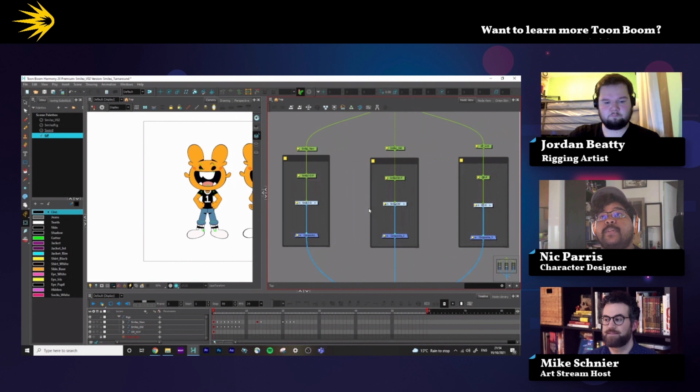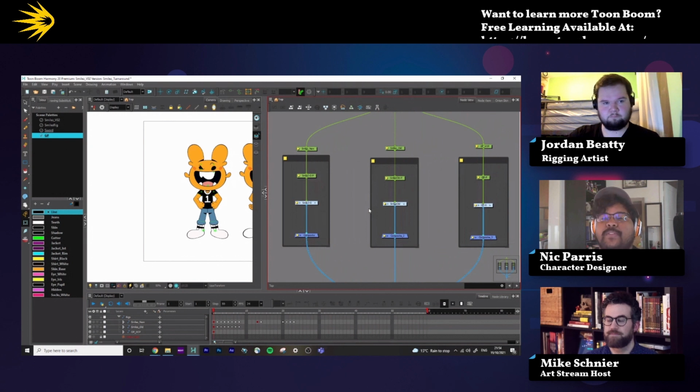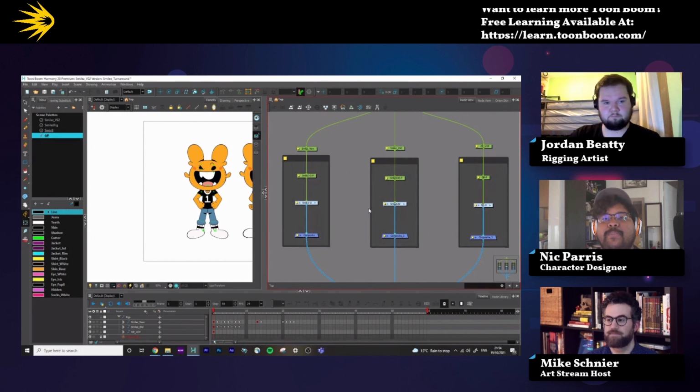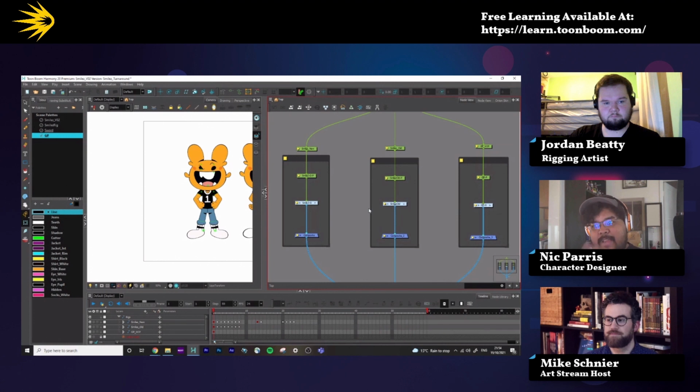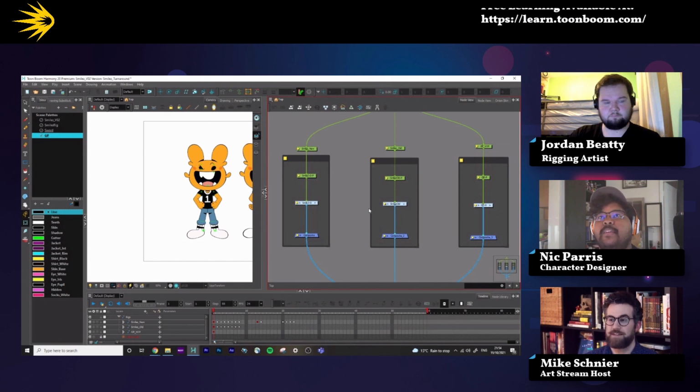I know Steven Silver is a big one. I studied some of his stuff when I was first starting, just for even the simple trick of proportion. Everything's not even from head to toe, like having the 3 different sections. So small stuff like that. But he did a ton of character designs too. Yeah, exactly.